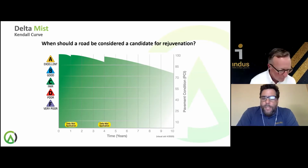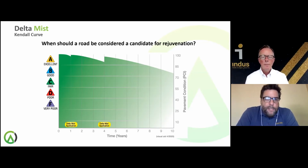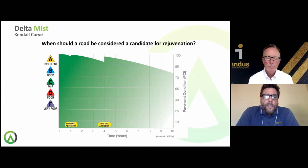I'm with these gentlemen. Why wait to rejuvenate? We have a phenomenon happening where refineries are getting exceptionally good at coking and cracking the light ends out of asphalt, and it's just not lasting as long as it used to. So the earlier the better as far as the service life extension. In our slide here, by applying Delta Mist in the first year, we can extend that service life out, keep it in excellent condition through the first 4 years. And the second application can keep your pavement in excellent condition all the way through 8 and 9 years. So that's kind of the foundation of rejuvenating fog seals and biorejuvenators.